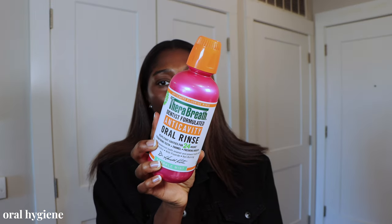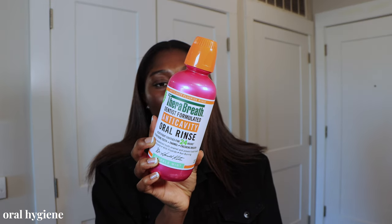All right, last but not least, my oral hygiene. I didn't really focus that much on this either, mainly because Target didn't have a lot of what I was looking for. So when I do an updated, or I guess more like summer haul, I'll definitely make sure to include more of my oral hygiene stuff. But I mentioned this item before, my TheraBreath mouthwash. 10 out of 10. I love this stuff.